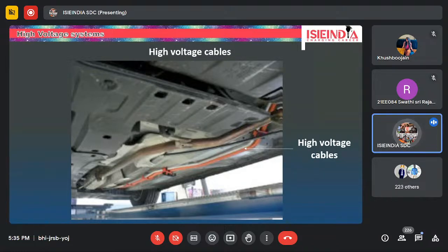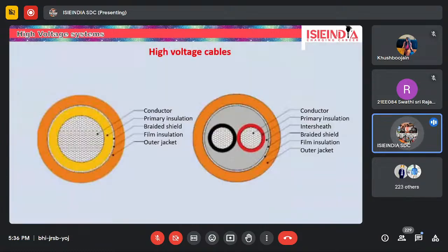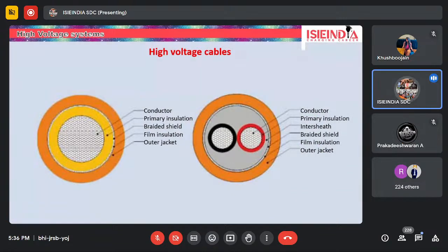I will show you the cable construction. Sometimes we send the cables individually, positive separate and negative separate. Some manufacturers send both positive and negative within one pack, and in that case there will be extra insulation and protection. Here you can see the layout of the high voltage cables. The middle metal part is the conductor. Then we have a primary insulation, braided shield, film insulation, and outer jacket.